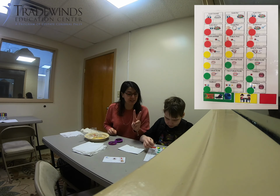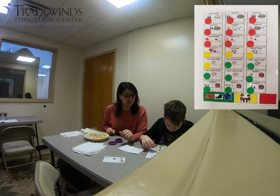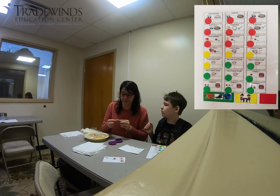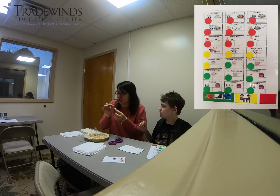Up to this point, we used a fork or spoon with the food. As seen in earlier clips, Jacob would put the fork too far back in his mouth, making himself cough. So watch me. Ready? We removed the fork, and I modeled using my hands to bite the food into 2 pieces.